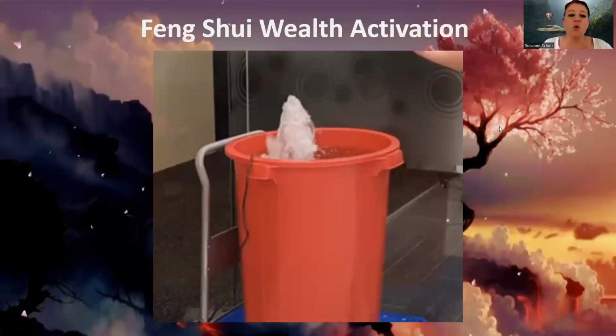If you're not quite sure how to do this, just take a screenshot of this picture and show this in an aquarium shop and in a hardware store. They will know what to give you. They will know what you need, and it's not expensive at all. It's literally just a water bucket, a pump, and a short PVC pipe that will do the trick.